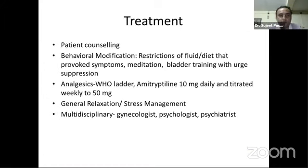So now coming to treatment, the patient was counseled regarding her disease and the disease process, and she was advised behavioral modification, like restricting diet that provokes symptoms, engaging in meditation, and the concept of bladder training with urge suppression. We started analgesics according to the WHO ladder pattern, and amitriptyline was started at 10 milligrams daily and titrated weekly to 50 milligrams. She was treated by a multidisciplinary team of gynecologists, physiologists, and psychiatrists.